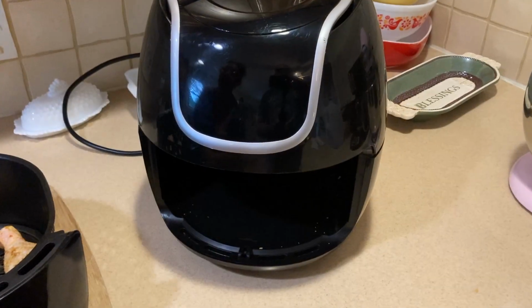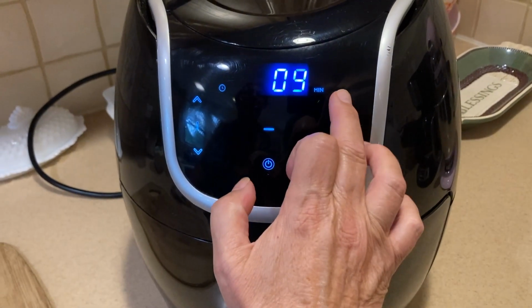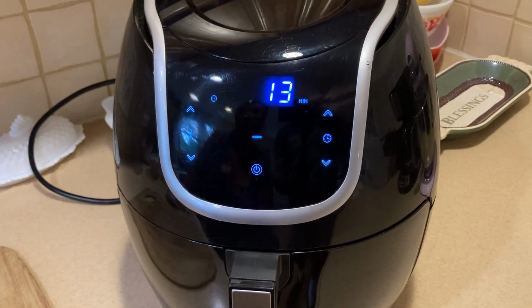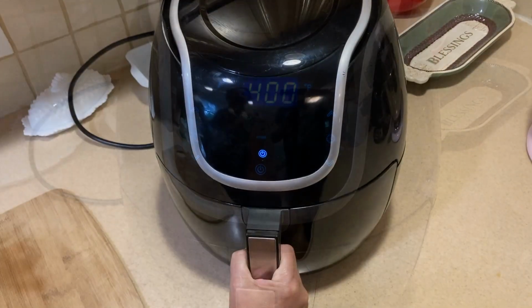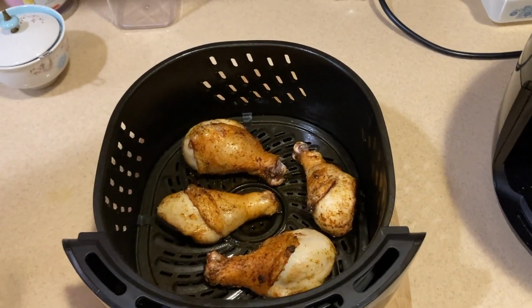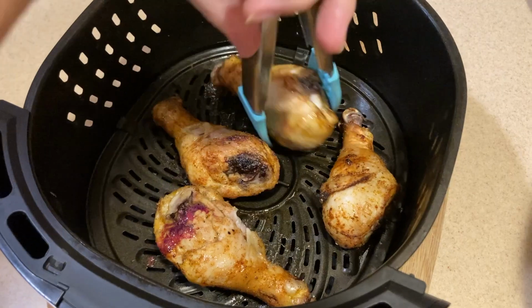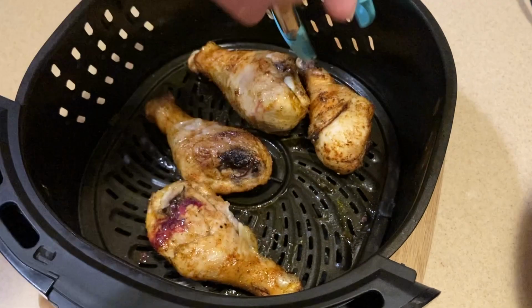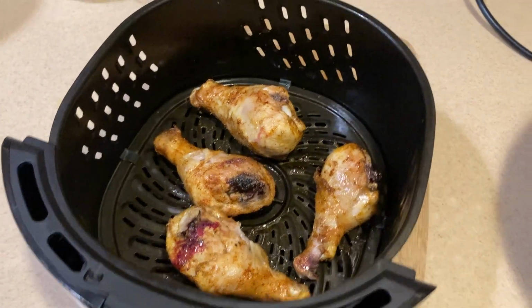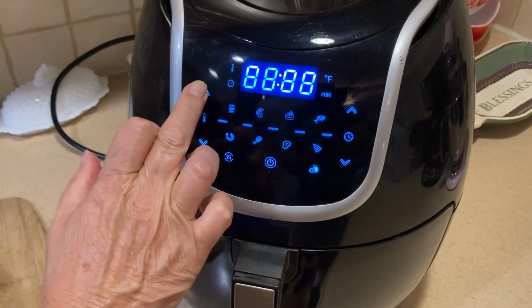So my hands are all washed and cleaned now, and I am going to put this in 400, and we're going to set it for 13 minutes. And then we'll check it and give it a turn. So these cooked for 13 minutes on one side. Ooh, they are looking crispy. Now I am just going to turn them over. We want to make sure these are cooked all the way through. Slippery little things. Okay, there we go. I'm going to put them in for another 13 minutes on this side now. Continuing at 400 degrees.